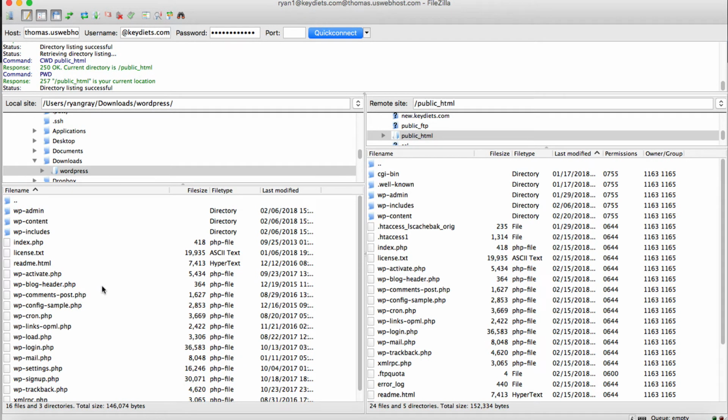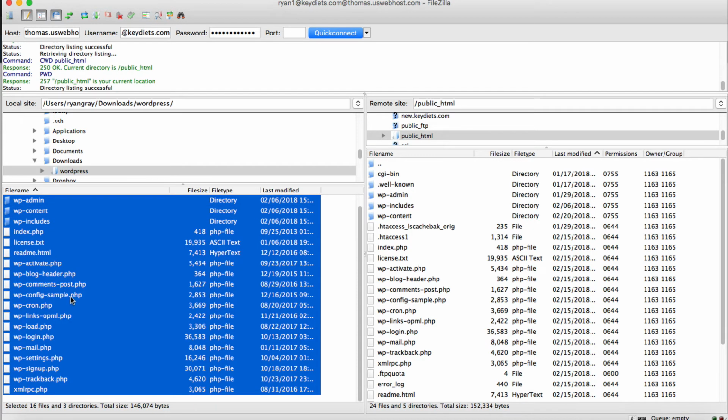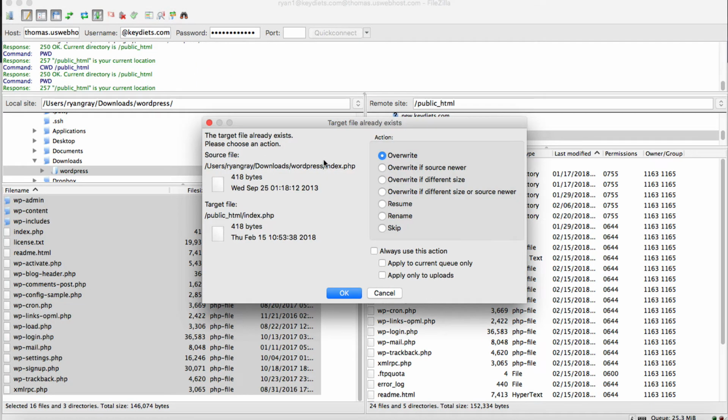So this side of my screen is my computer, and the right side is my hosting account. And you can see how these directories correlate. So what I want to do is take all these files and folders. I'm going to hold down Shift and select them all. Then I'm just going to drag them over here and release. And it's going to ask me what I want to do. Do I want to overwrite if source newer, overwrite if different size, or overwrite if different size or source newer? I want to overwrite, and I just want to do it for this queue here. So I'm just going to put, always use this action for this queue only.